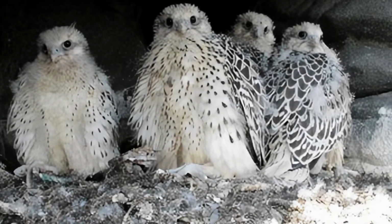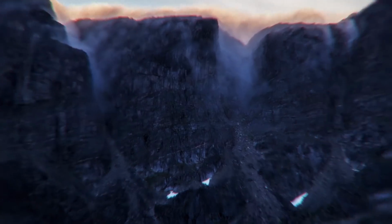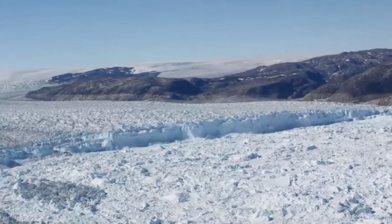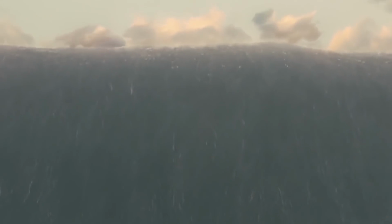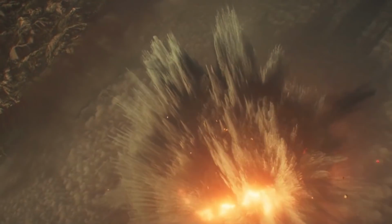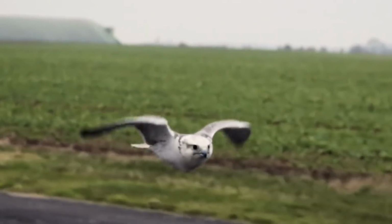The oldest nest ever recorded is the one built by gerfalcons 2,500 years ago on a cliff in Greenland. It survived 2 world wars, 103 glacial earthquakes, one of the tallest tsunamis in human history, and may have witnessed the fall of a 58-ton meteorite. But how did the birds create such a durable nest? Let's find out.